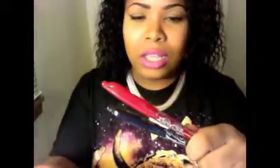The next two things, which is one item in the box, are these two pins, which I think are amazing. These are the Fusion ProGlide.